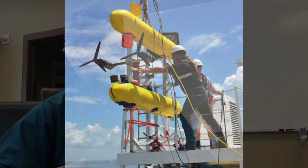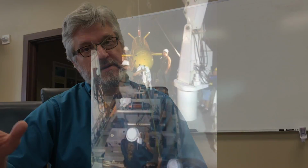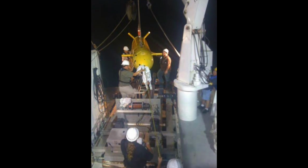The Mola Mola is a survey and mapping autonomous underwater vehicle. You program it and it goes. The nice thing about the Mola Mola is it moves very slowly, and its movements are very precise. The industry has a lot of autonomous underwater vehicles that are made for mapping, and they're mapping the bottom, the seafloor and the subsurface.